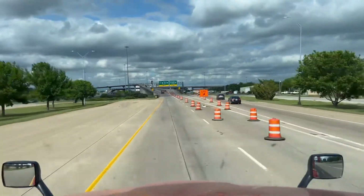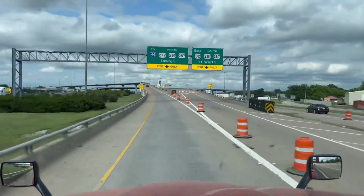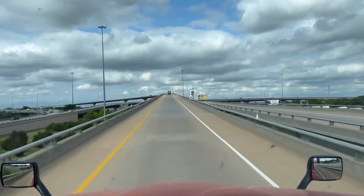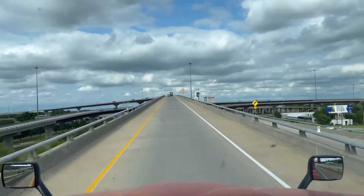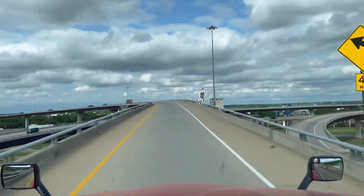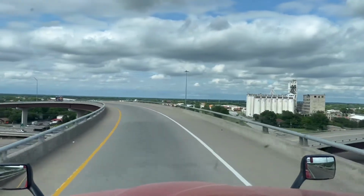All right. Getting on 44. Oh boy, this one goes up high. We're going to see the world from this viewpoint. I would say I could see my house from here, but my house is like 800 miles away. So I definitely cannot see my house from here. But we are pretty high up, probably about maybe 150 feet off the ground, something like that. Maybe 200 feet off the ground.